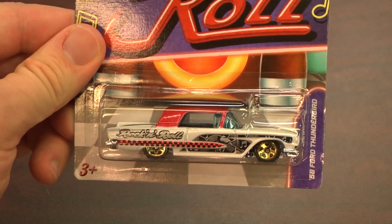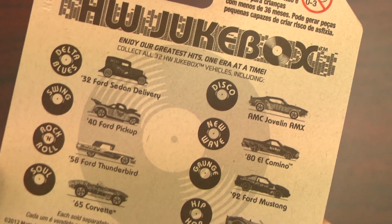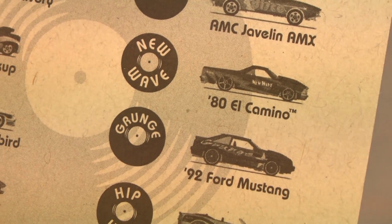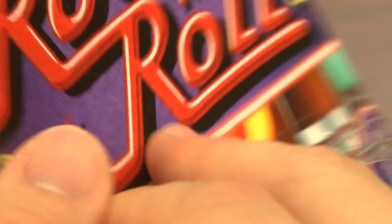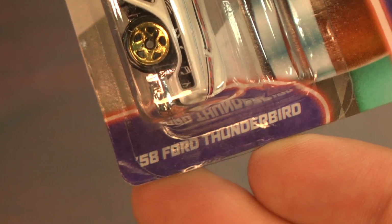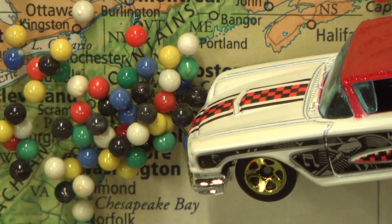Growing up in the 80s, my dad always tried to influence me with 1950s rock and roll in the same way that I try to annoy children with Soundgarden and Guns N' Roses. And here to celebrate the 50s and the Big Bopper and Buddy Holly and all that crap, here's the 1958 Ford Thunderbird. And this was sent to the show by Patricia from Provincetown, Massachusetts.